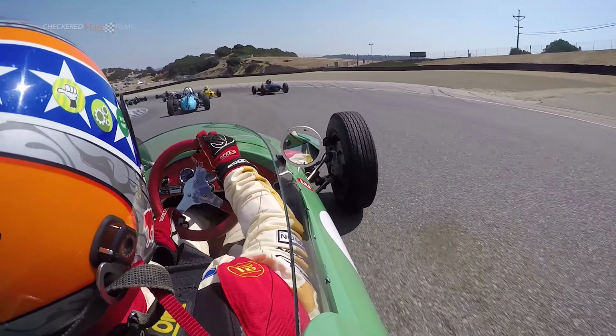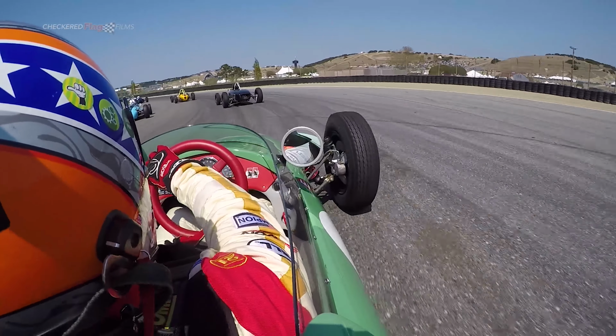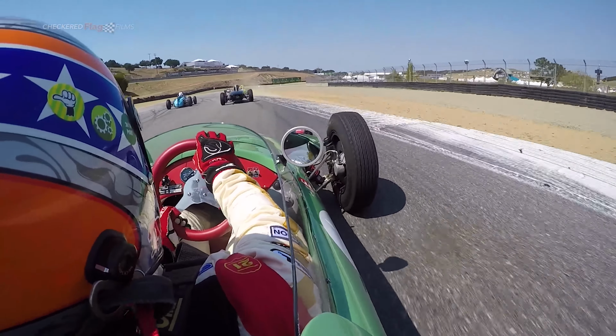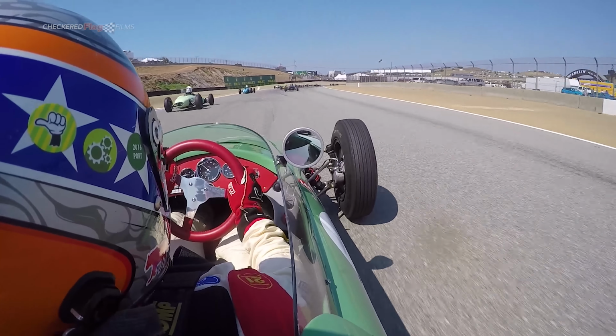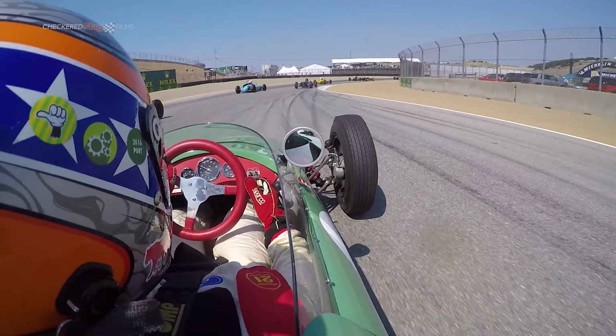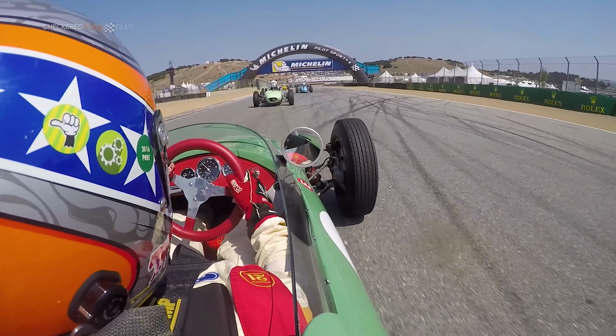Incredibly fun to drive. It's really light. You can drift a lot here. The car rewards a little bit of sliding. And the wide open nature of this track and the fact that you've got great visibility through the corners makes setting up a little bit of a drift really, really fun.